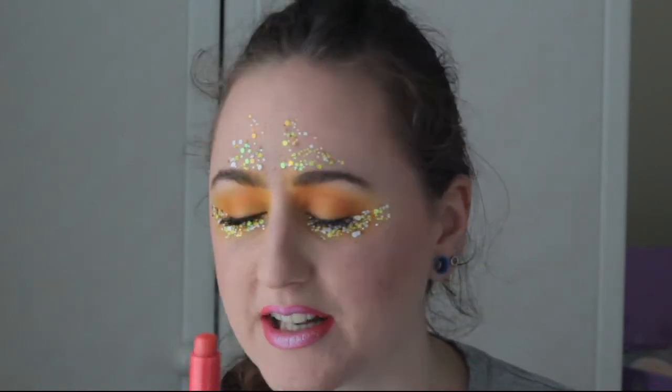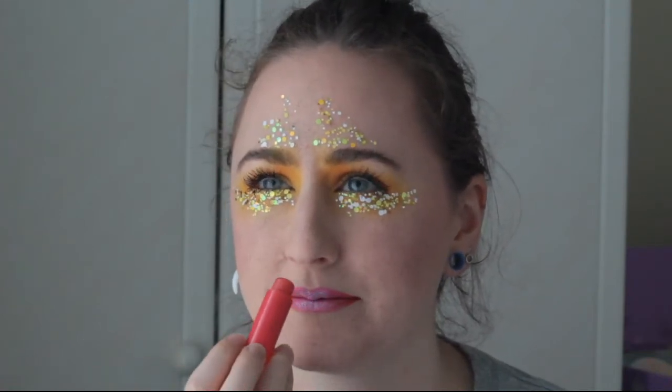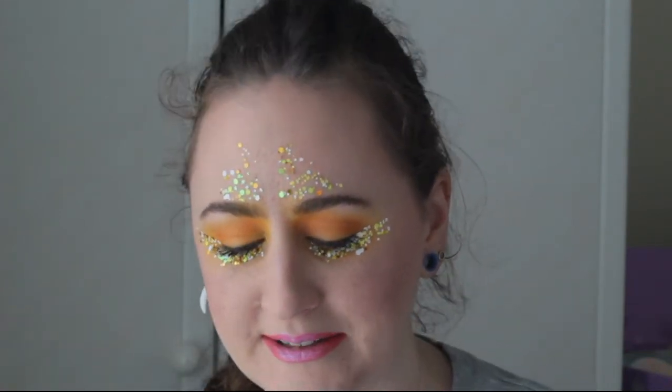This is the lychee scented lip balm and it just smells like Starburst, but the ones where it's like strawberry and something else. I really like the way it feels, but it makes me hungry every time I wear it.